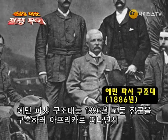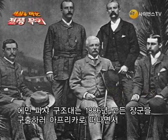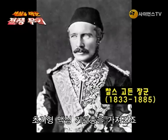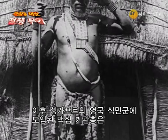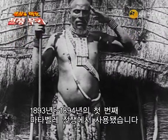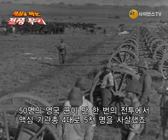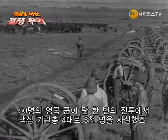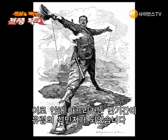A prototype version of the Maxim gun was taken to Africa by the Emin Pasha Relief Expedition of 1886 in an attempt to relieve General Gordon. Later, it was taken up by British colonials in Singapore and was used in the First Matabele War of 1893-1894. In one battle, 50 soldiers with 4 Maxim guns held off 5,000 enemy warriors. The gun helped in the rapid colonization of Africa by European powers.